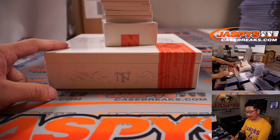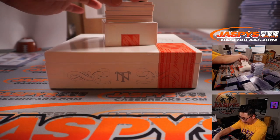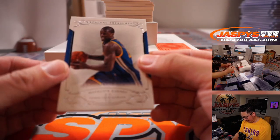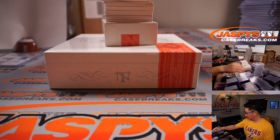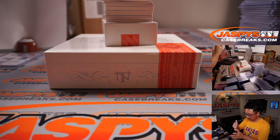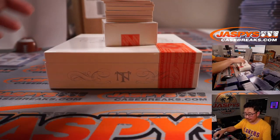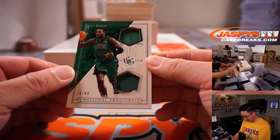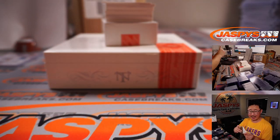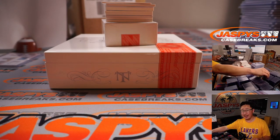All right, I got four boxes to go. One right here, three more back there. Pressure's on. Harrison Barnes, 71 out of 99. Warriors. We got Jeff Green, dual relic for the Celtics, 78 out of 99. Something for Andrew. Finally getting a proper hit.